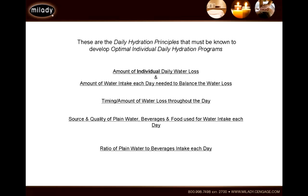And to create a program like this, we have to be able to understand these basic daily hydration principles. Now, one is, of course, the amount of water that an individual loses each day. And then the correlate of that is the amount of water intake needed to balance the water loss. Another fundamental principle is the timing and the amount of water loss throughout the day. And another principle is the source and quality of plain water, beverages, and food used for water intake each day.